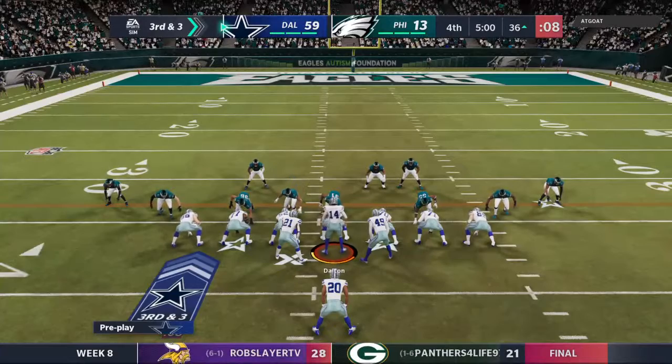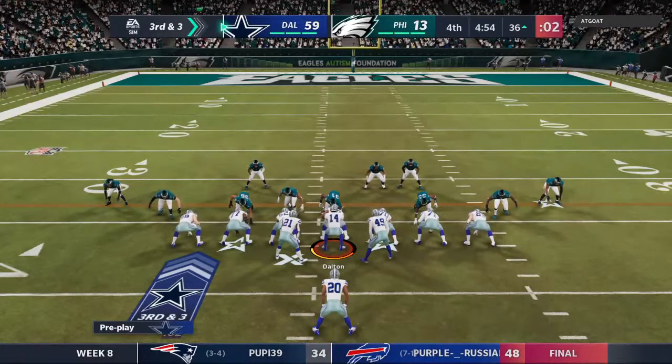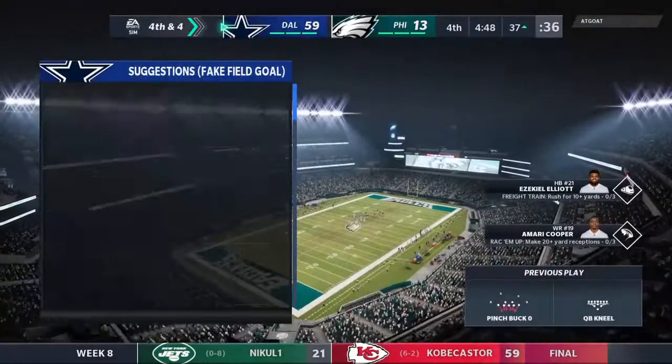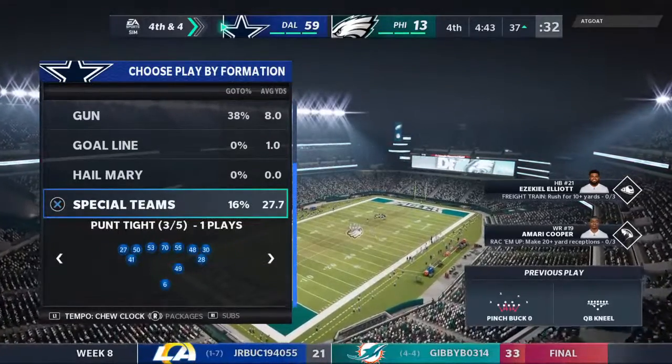Check. Watch 54. Check Mike 54. And they take a knee. Dalton on the keeper. A loss of a yard. Brings up 4th down.